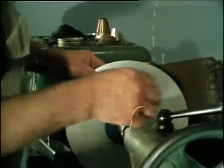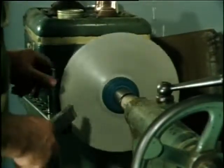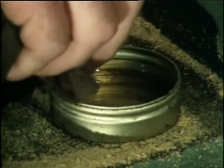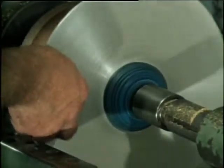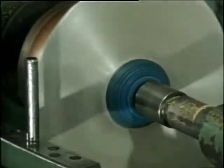The silver disc is mounted on the lathe in front of the chuck and centered. Jackie applies a drop of oil to allow the special chisel with a rounded end to glide across the silver. All that's required now is the skill of Jackie Cook.